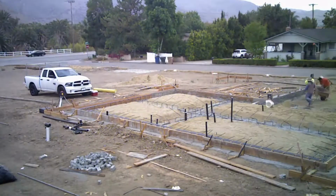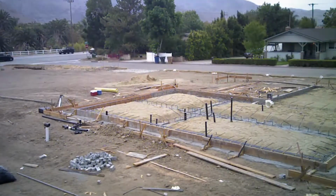In this episode of Home Building Kids, we're prepping and pouring the concrete slab.